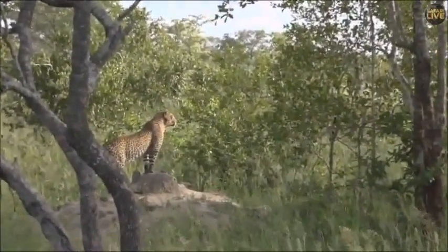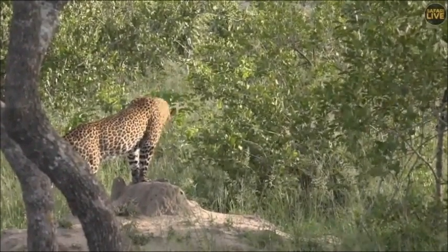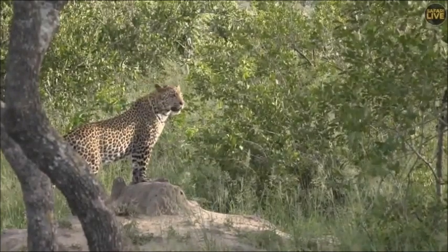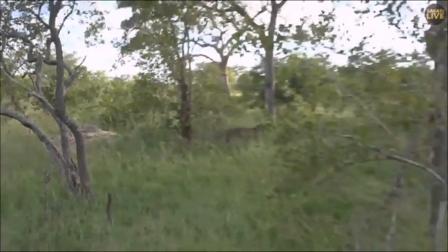Hosana, look to the right. Oh no, he's seen the impala. Let's see if he's very excited. I don't know if the impala know they're here. There's been lots of squirrels alarming. There's been a variety of birds making a noise. And there were some impala alarming not so long ago. However, I don't think it was this herd.